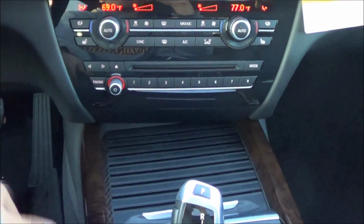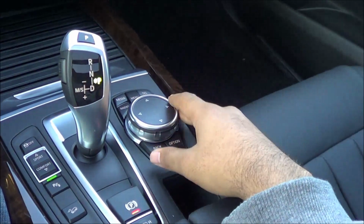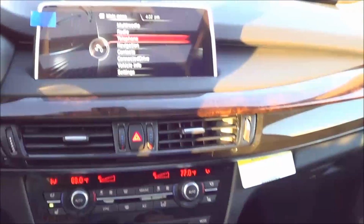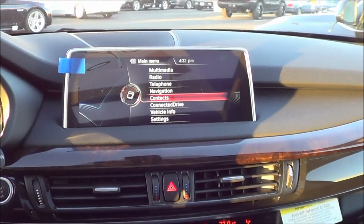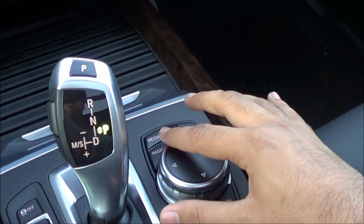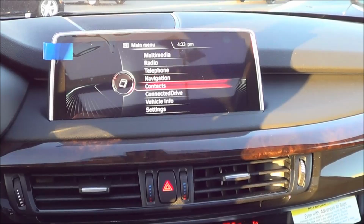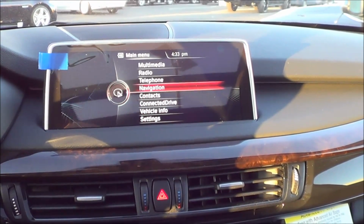Now coming to the main interface here, you have the iDrive system, and we've come across this system numerous times. But I do love the iDrive system, especially nowadays compared to how it used to be. But basically, it's all controlled by this main controller right here and these set of buttons that surround it. Coming to the main menu here, you have your multimedia, your radio, telephone, navigation, your contacts. Of course, you do have Bluetooth hands-free calling.